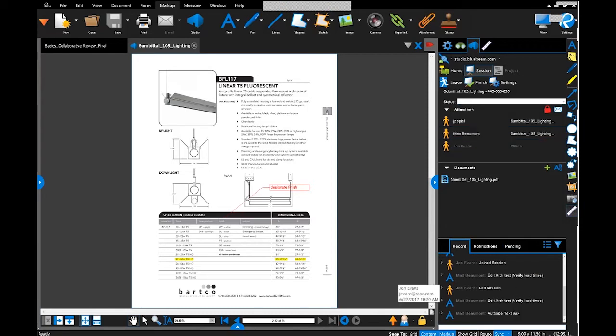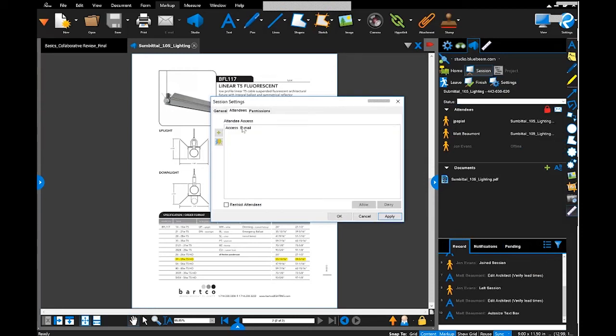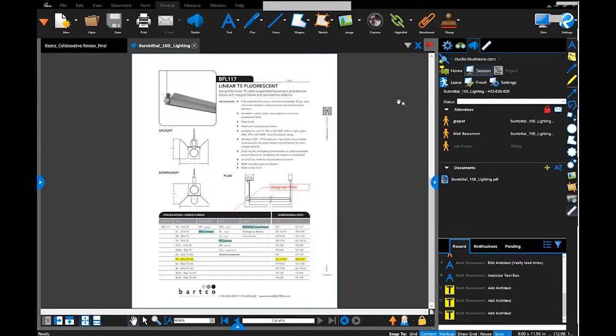The other thing I wanted to point out is that at any given time, if you want to change the permissions within a Studio session, you can go to Settings, and you'll see here's my expiration date. So if you notice that people aren't entering their comments on time, you can always extend that date of expiration. You can also look under the attendees list and let additional attendees join. And you also have the control to change those permissions. So if you do want to add additional permissions, or perhaps you want to restrict your attendees, you can also do so right here within the session settings.